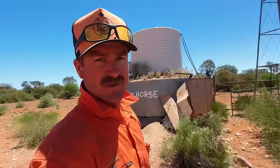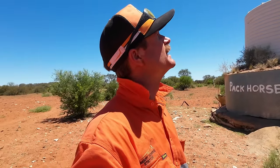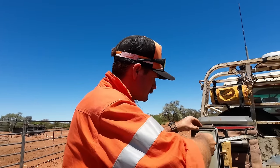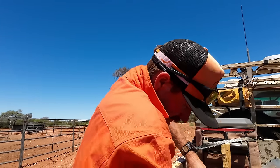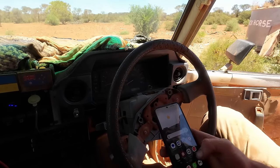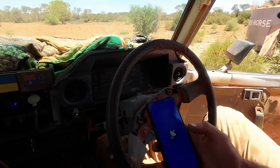Now all I need to do is jump on my phone, check and see if she's up. We'll see it as it starts to tune into the tower. That's 11.5 kilometers away. It'll take a few minutes, so I'll just put the stuff away, get my phone out. I've already got a text message, so it looks like we are up and online.